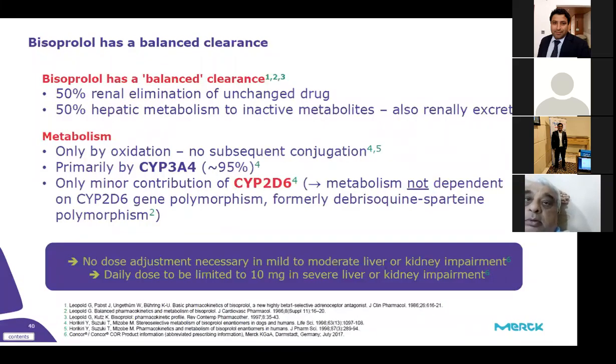So bisoprolol has a balanced clearance, as I mentioned before. What that means is 50% renal elimination of an unchanged drug and 50% hepatic metabolism to an inactive metabolite, also renally excreted. Metabolism only by oxidation and no subsequent conjugation. It is primarily by CYP3A4, that is 95% approximately. Only minor contribution to CYP2D6, and that is metabolism not dependent on this gene polymorphism. So we need not worry about that.